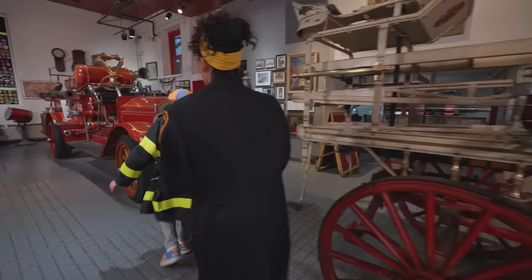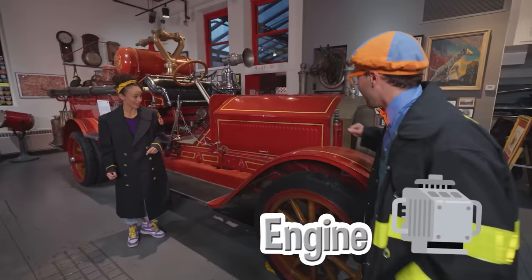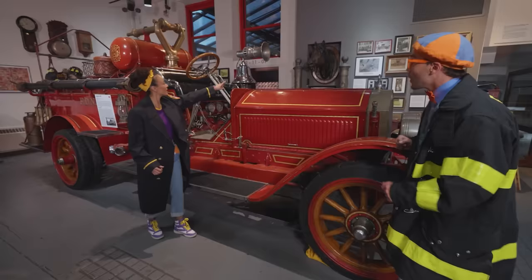Whoa. An engine. Wow, look at it. It's so big, and it's the color red? Yeah. Whoa, and look here. Yeah, this is where the engine is. Yep. Whoa, it is so big. Cool. And look, Blippi. A bell and a siren. Hey, yeah, we've seen a bunch of those today.